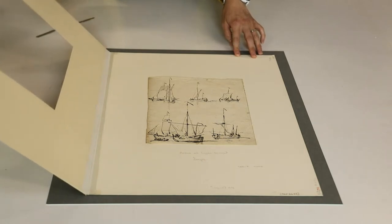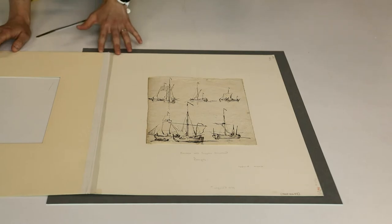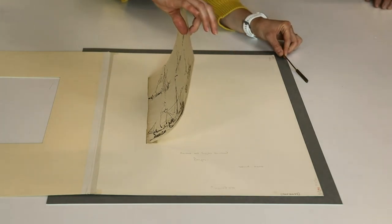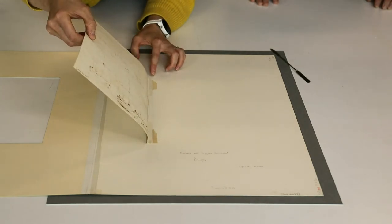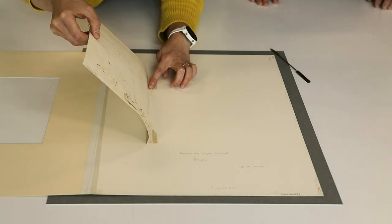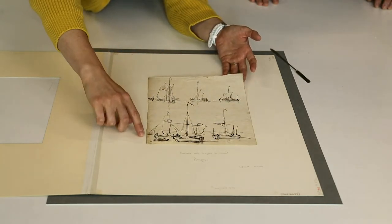So to prep the object for loan, we're going to remove the object from this mount, give it a conservation grade mount, and also I can show you maybe at the back. So how is it attached? It's attached with two hinges. So it's with gummed paper tape, but you can see the white hinges are quite stiff and they could create some tension on the drawing and deformation on the edges of the drawing.